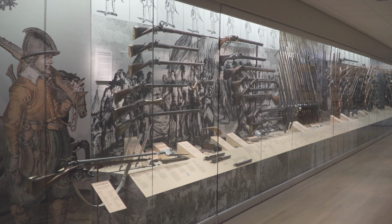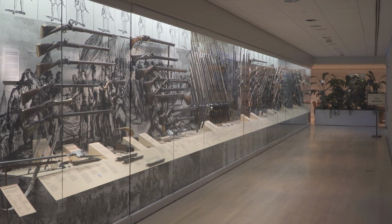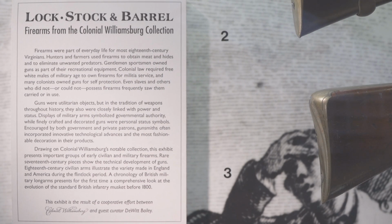We're going to be talking about Lock, Stock, and Barrel, which is the historic firearms exhibit in the lower court at the DeWitt Wallace Decorative Arts Museum as part of the Museums of Colonial Williamsburg. Lock, Stock, and Barrel is probably our longest running exhibit. It's a little bit past 20 years at this point.